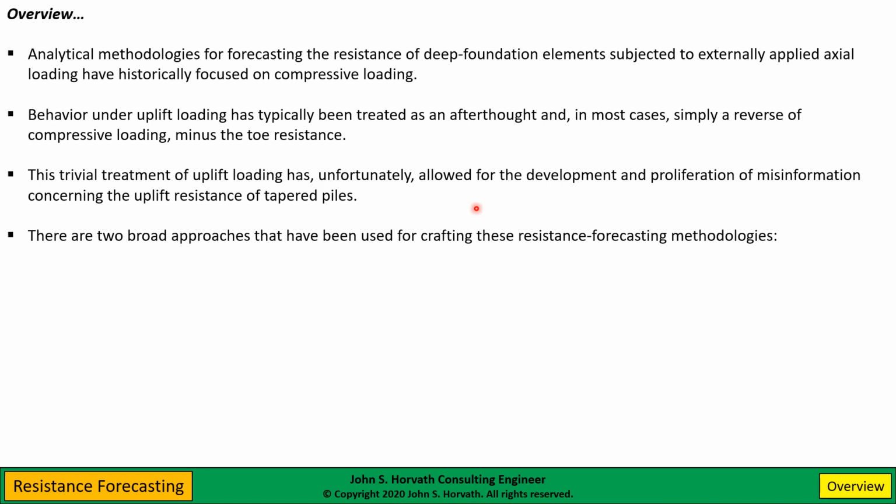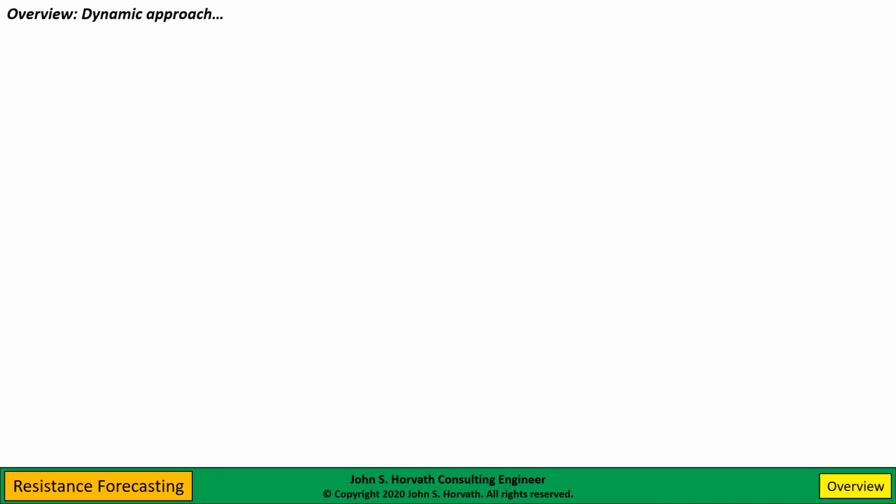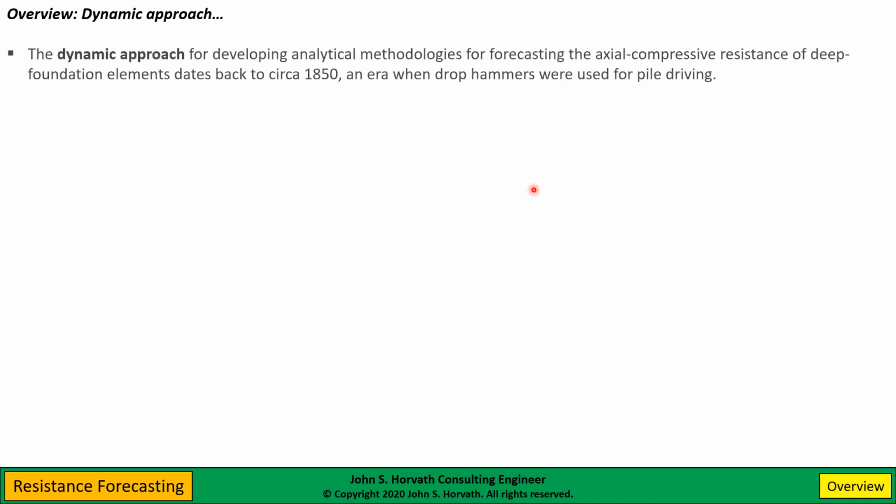There are two broad approaches that have been used to date for crafting resistance forecasting methodologies, dynamic and static. And the dynamic preceded the static by about 100 years. So we'll talk about the dynamic approach first. It really dates back to around 1850, and this was an era when drop hammers were being used for most, if not all, pile driving.